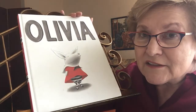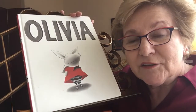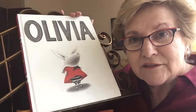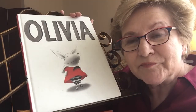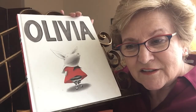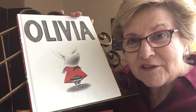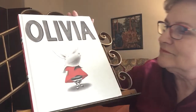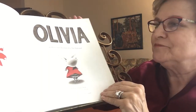Another thing you're going to see is a couple of paintings, real paintings, these are pictures of them, by very famous painters. One of them is a ballet scene by an artist named Degas, and the other is a scene by Jackson Pollock, a famous modern artist from the United States. Olivia, written and illustrated by Ian Falconer.